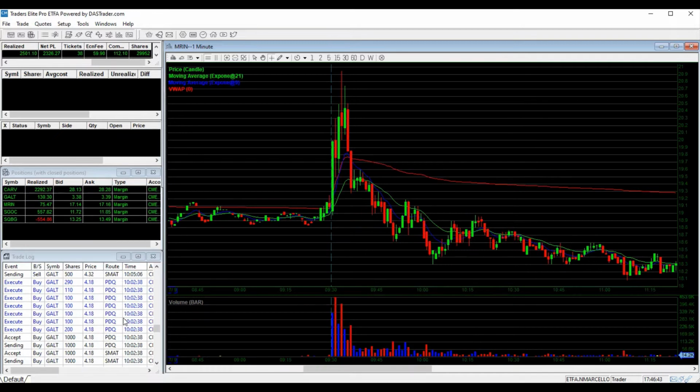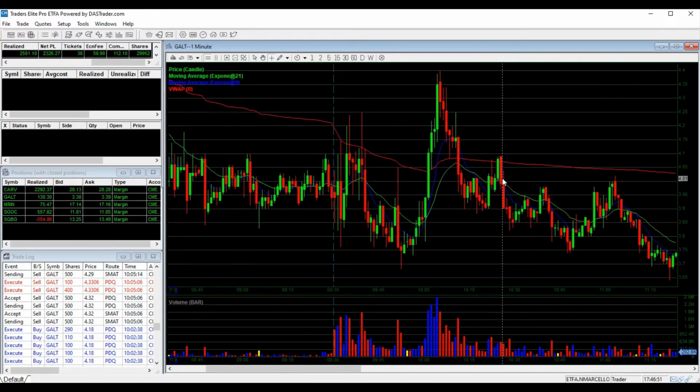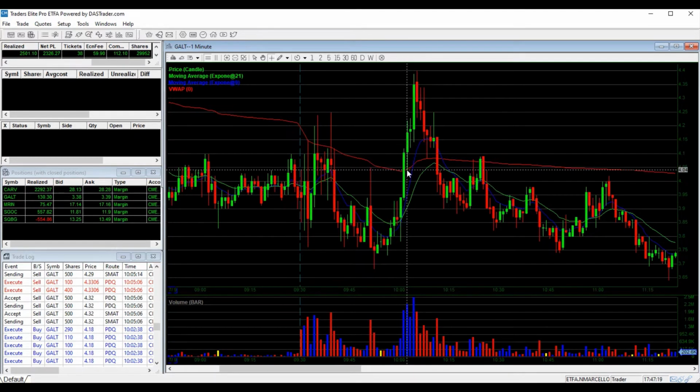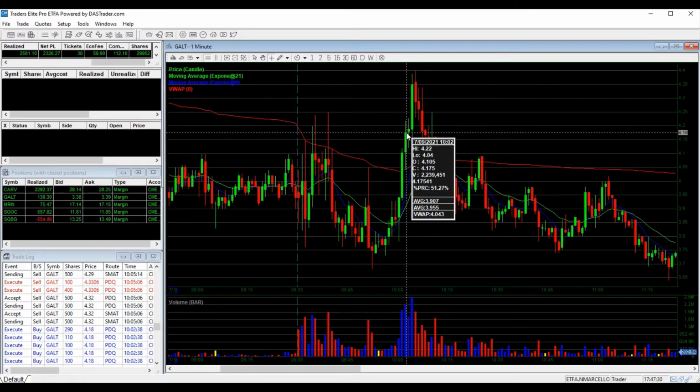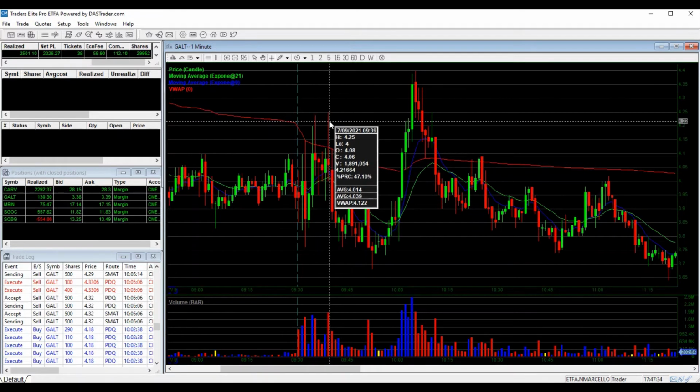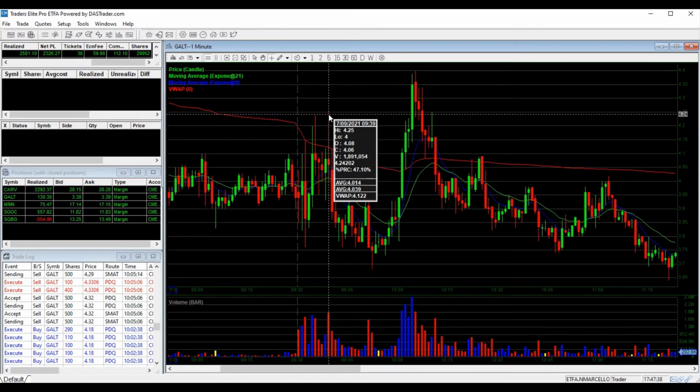And then GALT popped up. I was buying for this break right here. I was expecting, because what it did was push down, push back up, big resistance, and then push down. So when it breaks back above the VWAP and finds support above the VWAP, it shows that strength. What I did was, when I saw that, I bought on this candle right here for 4.18, and I was looking for the break of the highs, which on this candle right here was around the 4.25 area.